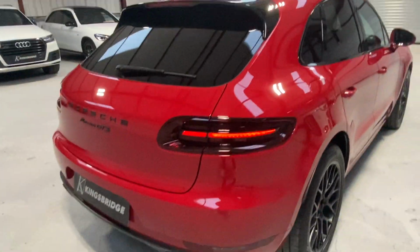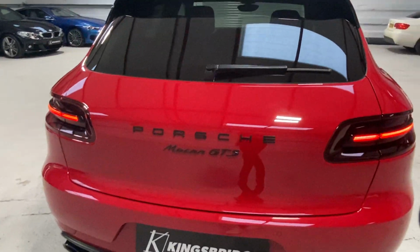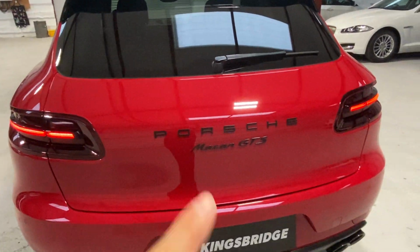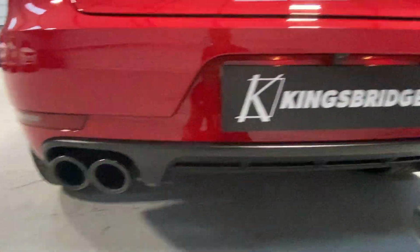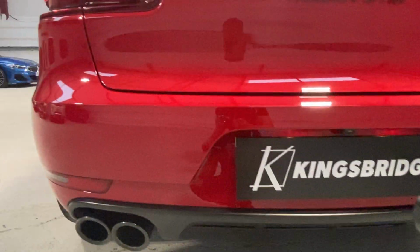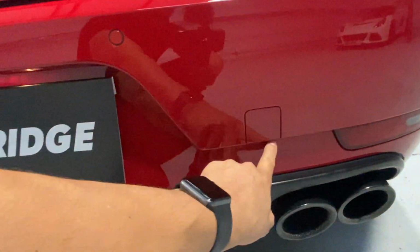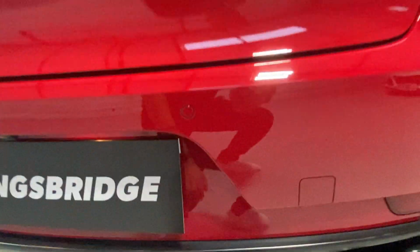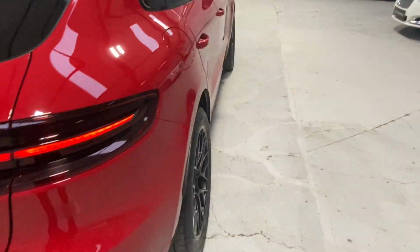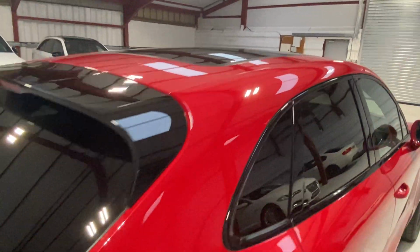You've got the tinted LED tail lights. You've got the Macan GTS logo, or lettering I should say, in satin black. The gloss black sports exhaust with the gloss black tailpipes. That's all colour coded as part of the sport design kit, which isn't on normal Macans. That's normally black textured plastic. And then you've got the gloss black window surrounds, panoramic roof.